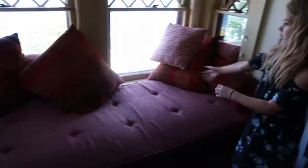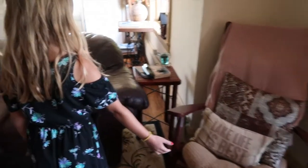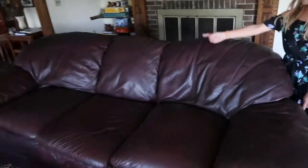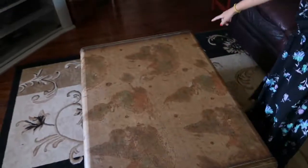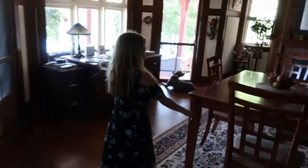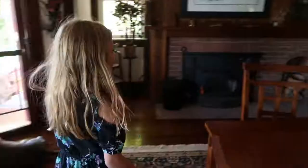There's this little couch thing by the window. We have this little rocking chair. We have a mirror over there. We have two couches. We have this one right here and this one right here. And we have like a world table. And that's basically it. We have this table. We have this little thing.